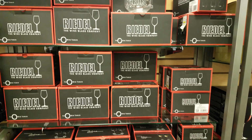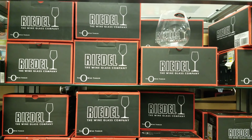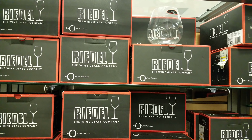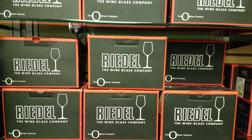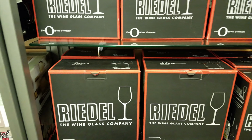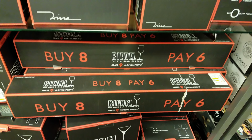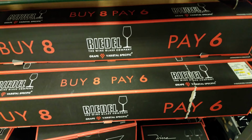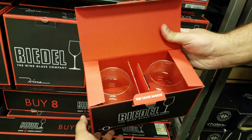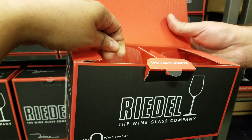I think this section is dedicated to all wine glasses because we got Riedel in front of me. They're going to be 25. How many do you get? Two or three? Does it say? Let me see. It looks like three. Maybe three. Then they have the big ones right here. This one says buy eight. The eight one right here is going to be, wow, 70. You get two. 70 right there. Oh, you get two for 25? These things are really paper thin glass too. Oh yeah, that's very thin.